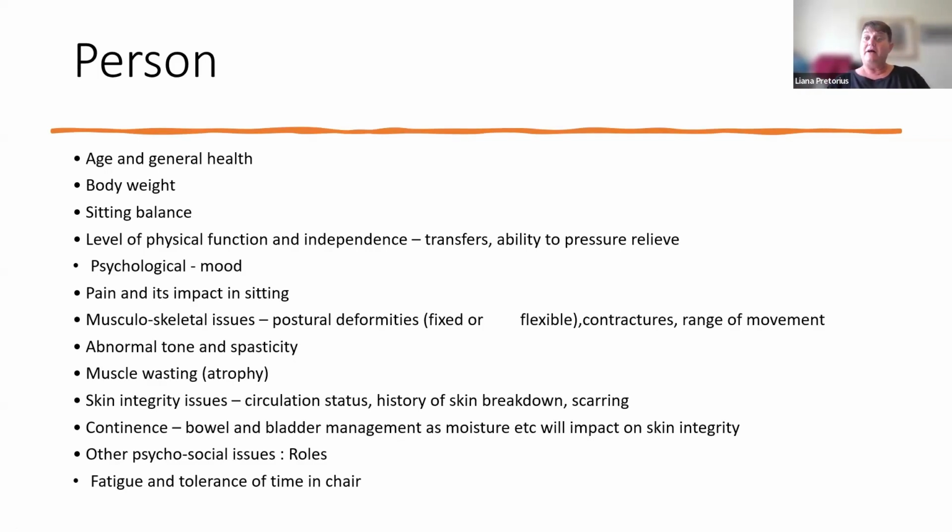Think about any other things they might have. You know, have they got contractures? Think about where down the line of the progression of their disease they are. Is there muscle wasting? Do they already have skin problems? What continence issues have they got? And then, of course, as we said again, fatigue and tolerance. How long will they tolerate sitting in this chair? There's no point sitting someone in a chair that's not going to support them, and in half an hour they are so tired they are wilting out of the chair.